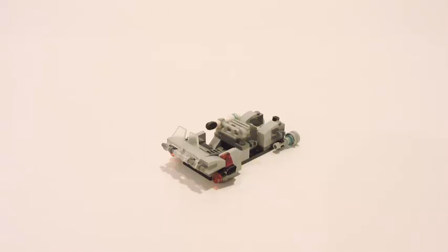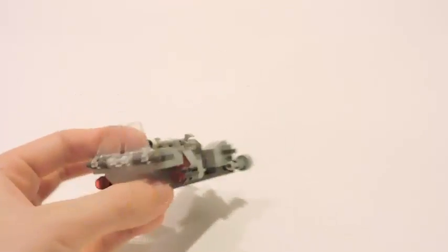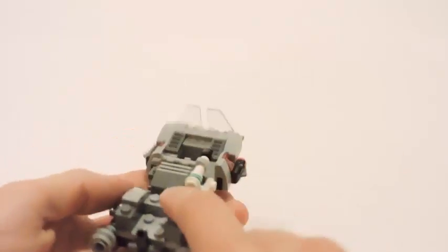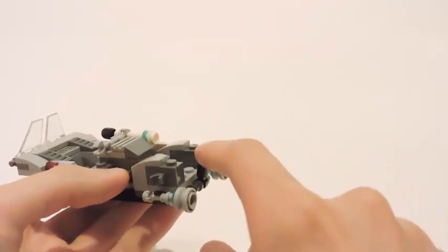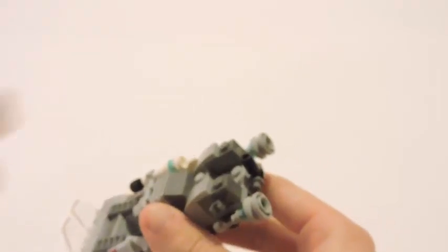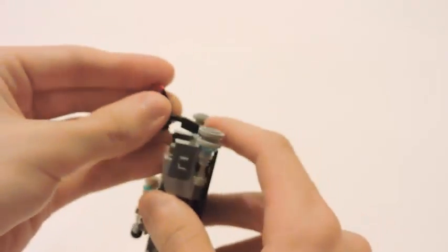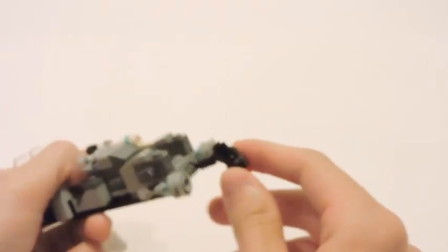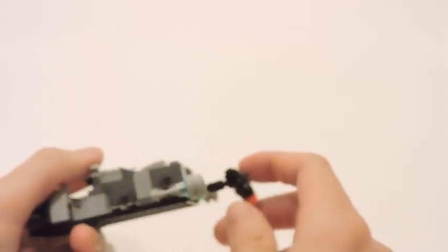Okay guys, so here's the little speeder that we get in the set, and as you can see, it is a pretty cool small build, I gotta admit. It's got the wing shields on the front, it's got the little cockpit there with a control panel, and in the back here you can place a trooper to man the gun. You connect one of these stud shooters to the back here to make the blaster at the back, which is okay. Then that basically moves around, which is pretty cool.